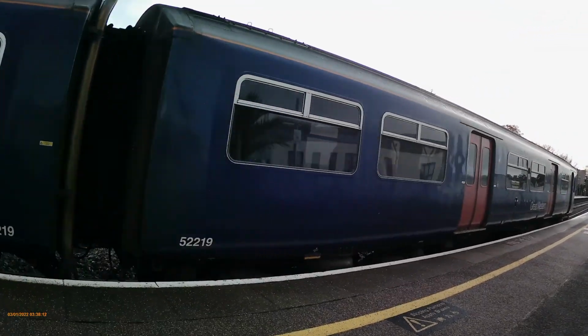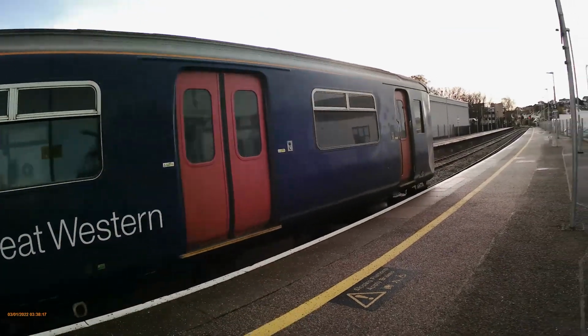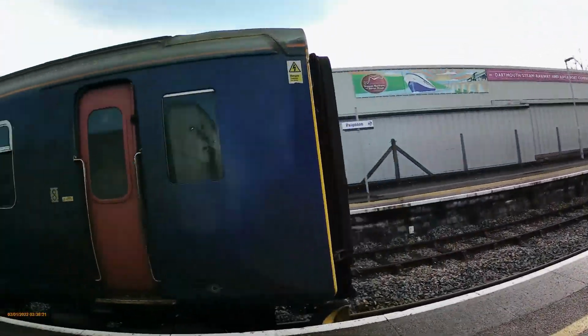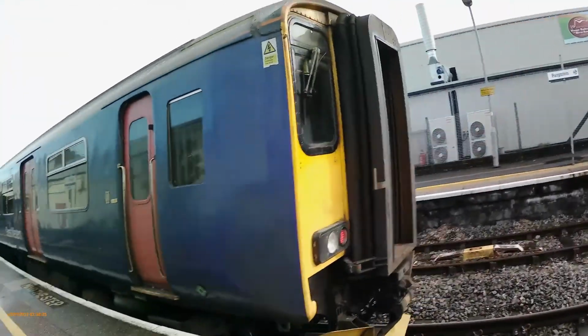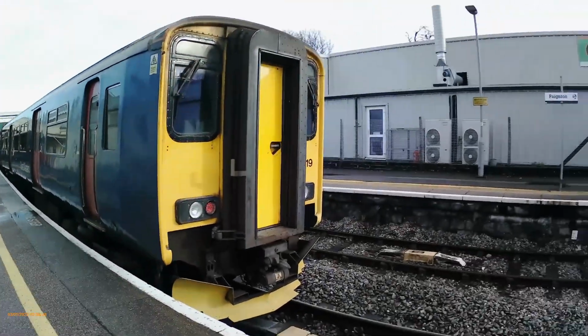Rocking the first Great Western blue livery at the end. Here it is in all its glory. It's a lot of heating for this train, quite surprising.